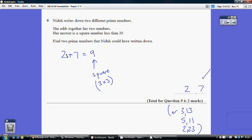So for example, 2 is prime because the only way you can get 2 is 1 times 2. 7 is prime because the only way you can get 7 is 1 times 7. And this is an example of one of the things we could have written down, because here we've got 2 prime numbers, we're adding them together and we're getting 9. Now 9 is a square number because 3 threes are 9, and 9 is less than 30, so the 2 numbers we could have been thinking of were 2 and 7.